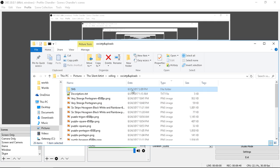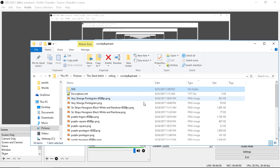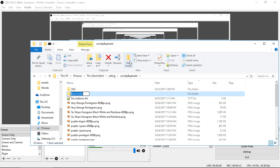And then what we have here, you'll notice that I have these various files, and they are different. Some of them are just named a certain way, and then others are the 6,500 pixel versions. So here's how it's going to work. All of the regular ones, I'll put them in the PNG regular folder for now. I can always change that later if I don't like it.